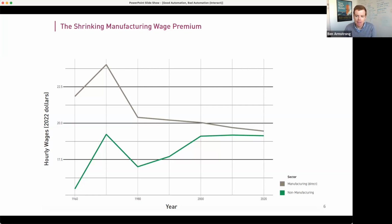In 1960, the average manufacturing worker in the United States without a college degree made significantly more, about 40% more than their non-manufacturing colleagues. So the gray line here represents the median manufacturing workers' wages, and then the green line represents the wages of someone with similar education who is in a non-manufacturing profession, sales or retail, for example. And what I think is striking from this figure is that over time, the wage premium, the gap between that gray line and the green line, is shrinking, until today, it's only about 2% difference. And in some regions of the United States, manufacturing workers actually make less on average than their alternative professions for those without a college degree.